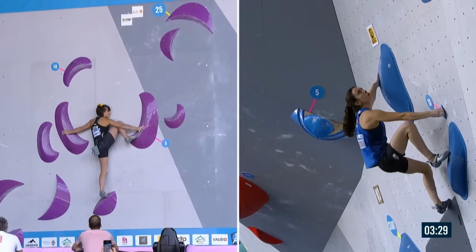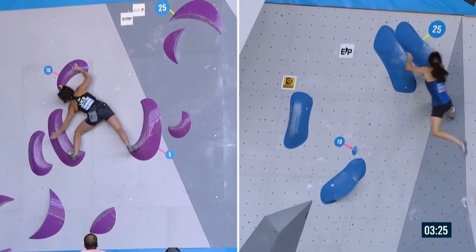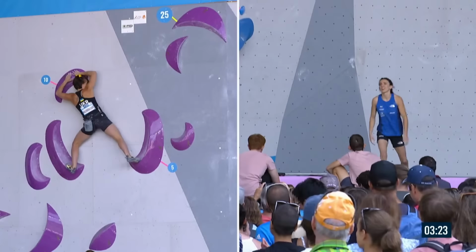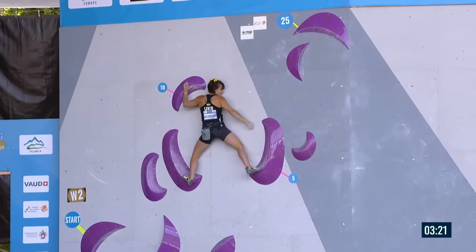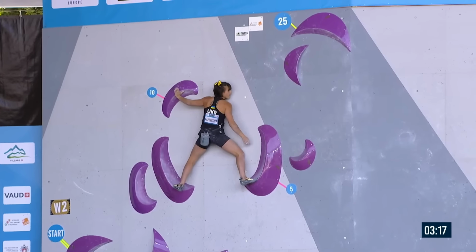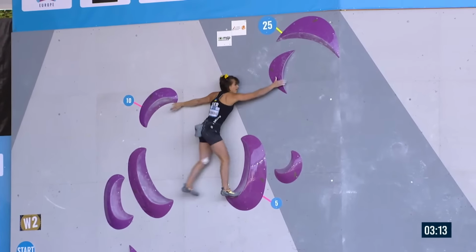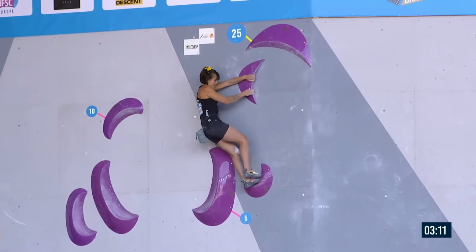Zhenya, meanwhile, is excellent on a slab, and she's doing good at the moment. She comes up towards the 10, hits the 25. Zelia had two hands on it, but didn't show control. Zhenya has a look down. She wants to bring that left foot in, kick the right onto the corner, does it perfectly.